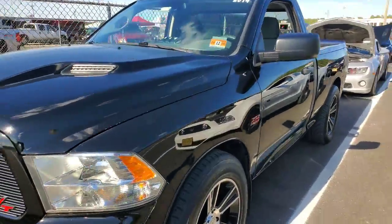Everything is ready to go. I don't know who we're running yet in the first pass. Let's see how we do. Alright, first run, we're going to run this thing.